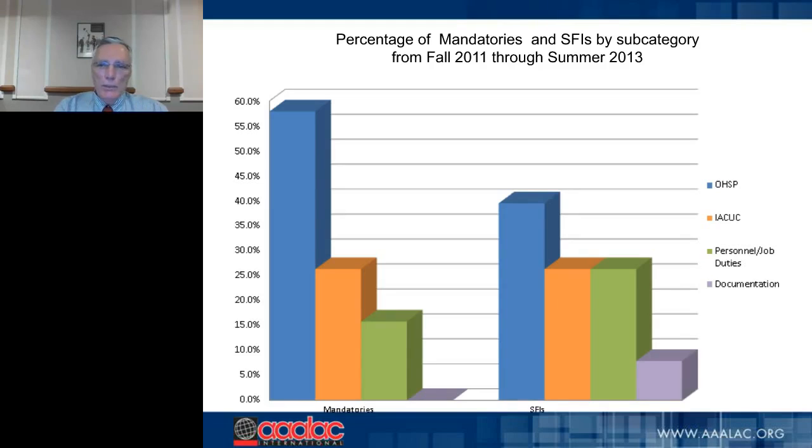The same trend continues as far as suggestions, with the same number of IACUC and job duties findings being suggestions, and all findings related to documentation were suggestions for improvement.